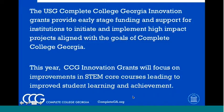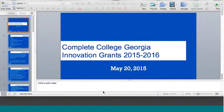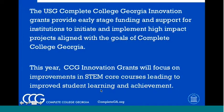Those goals of Complete College Georgia you're probably familiar with. You can certainly check our website if you want to know a little bit more about those. But for those who are not totally familiar, we do consider the primary goals to be college readiness, improving access and completion for underserved students, shortening the time to degree, restructuring instructional delivery, transforming remediation. So please contact us or check our CCG site if you would like to have some more details on the Complete College Georgia primary goals.